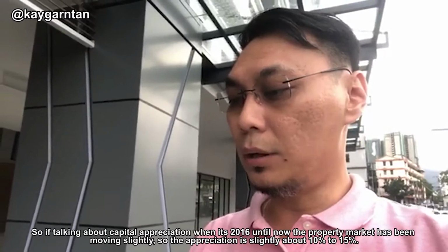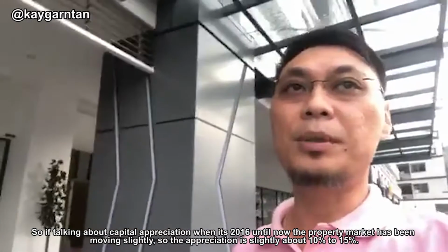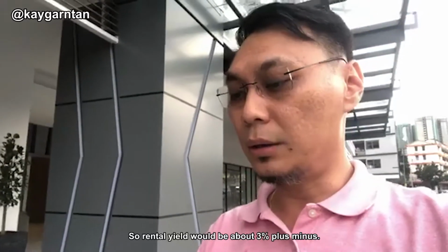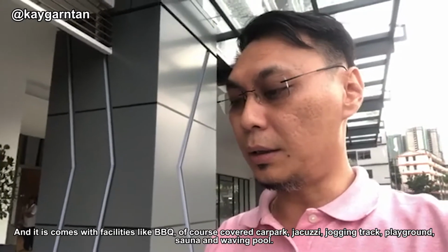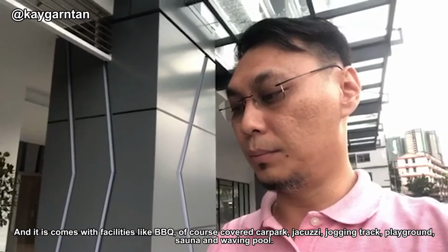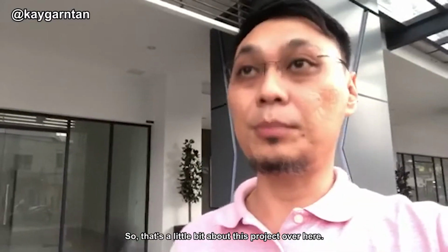So talking about capital appreciation, from 2016 until now, the property market is moving sideways. So the appreciation is slightly about 10 to 15%. Rental yield will be about 3% plus minus. The facilities include BBQ, uncovered car park, jacuzzi, jogging track, playground, sauna, and bathing pool. The asking price now is about 660,000 up to 760,000. So that's a little bit about this project over here.